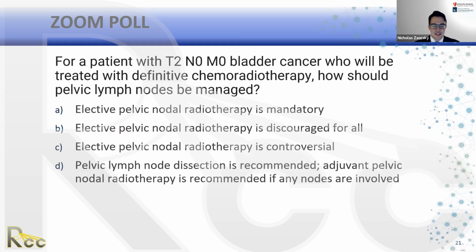All right, our next question is, for a patient with T2N0M0 bladder cancer who will be treated with definitive chemoradiotherapy, how should the pelvic lymph nodes be managed? And the potential answers are that it is mandatory, it's discouraged, it's controversial, or that pelvic lymph node dissection is recommended, and then adjuvant pelvic nodal radiotherapy should be used if any nodes are involved. All right. Poll is ended. Okay. Here are the results.